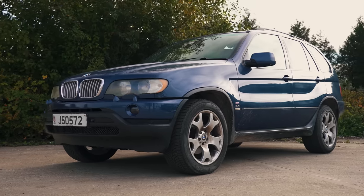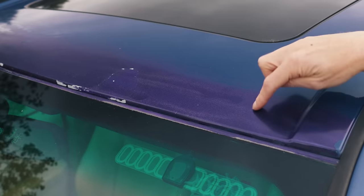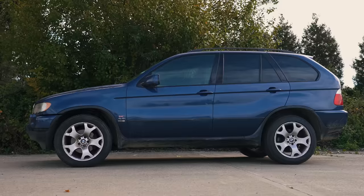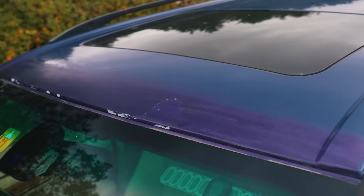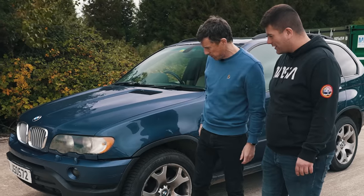And how much did he pay for this one? So this one was 1,800 quid. £1,800, so £200 less than the £2,000 budget. Why is the paint on the top purple? I'm not too sure. There's lots of different shades of blue on this car. Yeah, I think it's had some paint in the past, and I think someone's had a go at doing a DIY job up there. It's had a little bit of a bang here, hasn't it? Probably not terrible. No, it's not too bad.